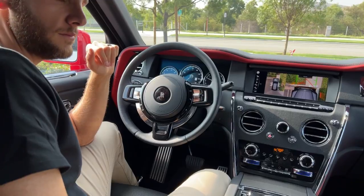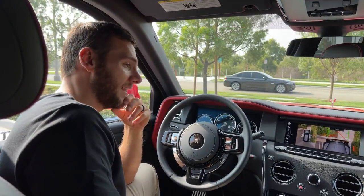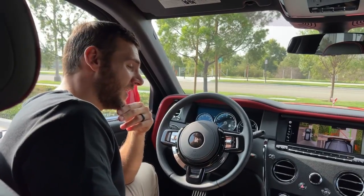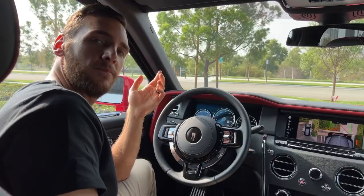This or the Cadillac Escalade? I really like how the Escalade looks. I know you said that. Yeah, I love how the Escalade looks. I think it's so awesome. This on a road trip, or this?